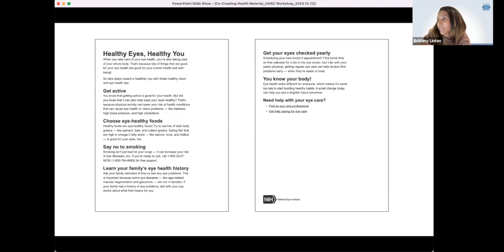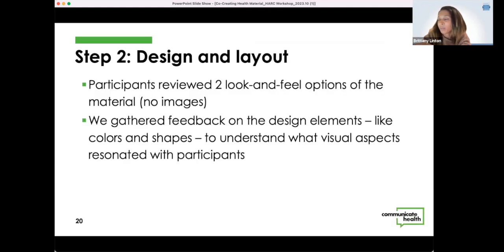So in our next stage, we went to the design and layout. At this stage, we took the content and added in the look and feel, and we showed participants 2 look and feel options without any images. In this stage, we gathered their feedback on the visual appeal of design elements.